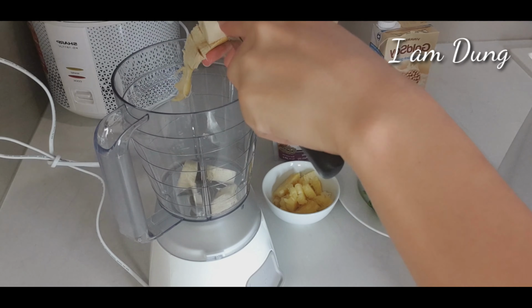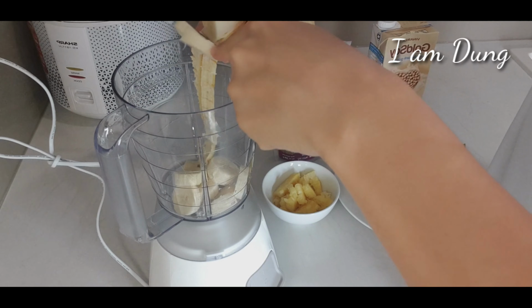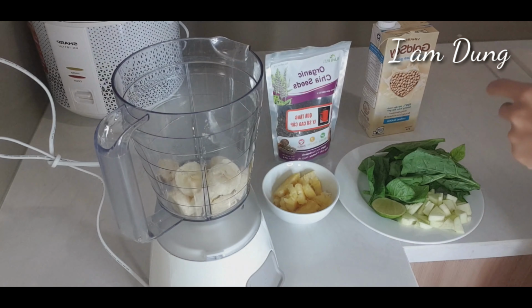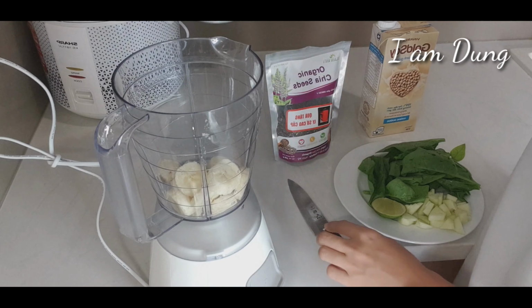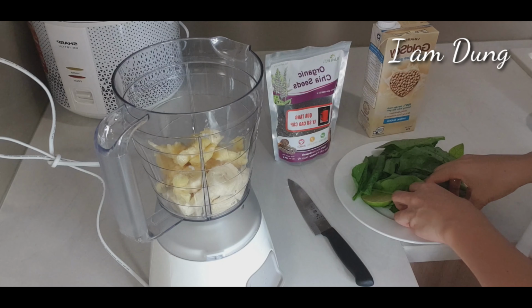You know, eating healthy food is always good for your body. So if I have time, I want to prepare my own food, especially my breakfast, because I normally get hungry right after I wake up.